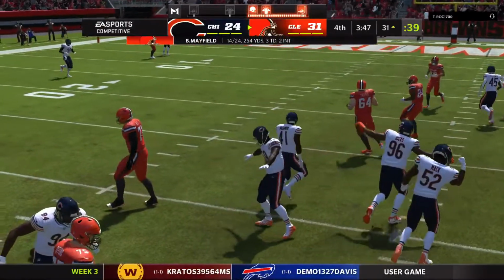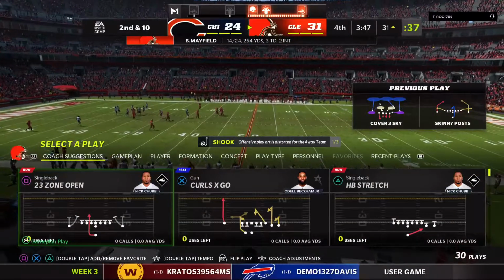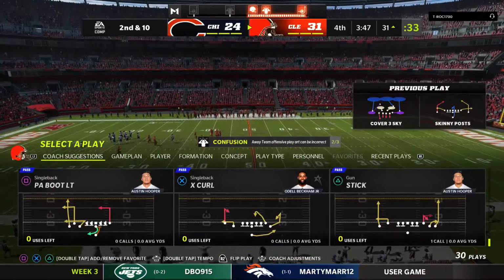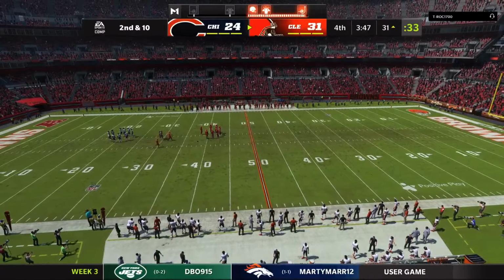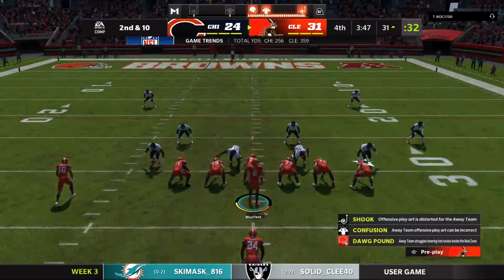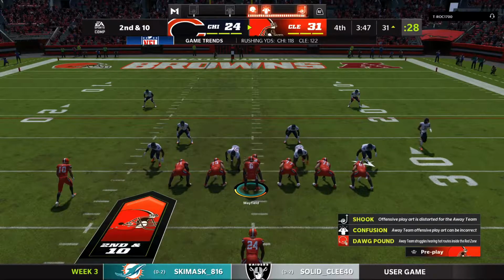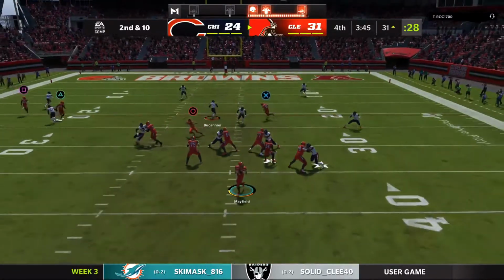He got so excited thinking his guy was open that he made it easy for the defensive back to go get the football. It was Roquan Smith who got his big hand in there to knock it away. Line of scrimmage, the 31 as they line up, 2nd and 10. Play fake, Mayfield.